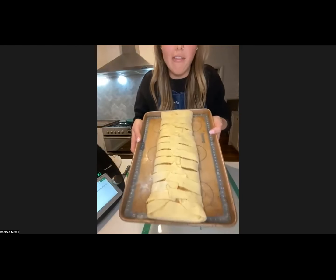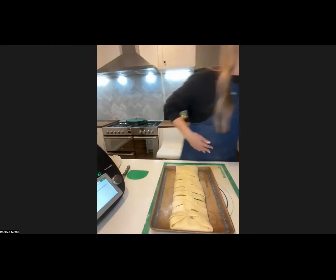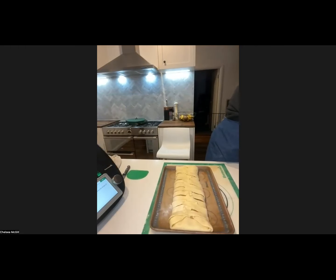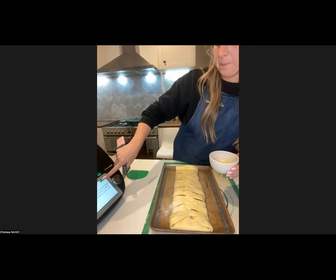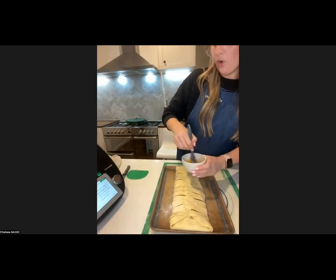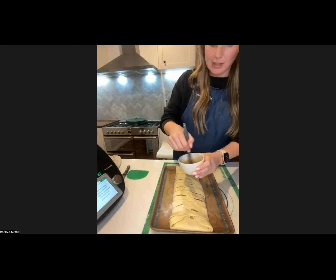So there we have our plaited pork pie, which I am going to quickly brush with a bit of egg, and that one's going to go into the oven for about 15 to 20 minutes.